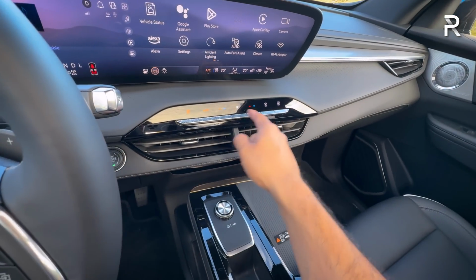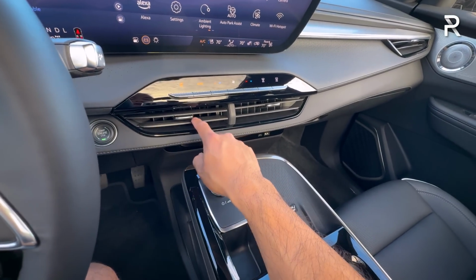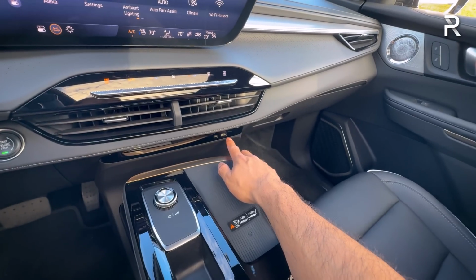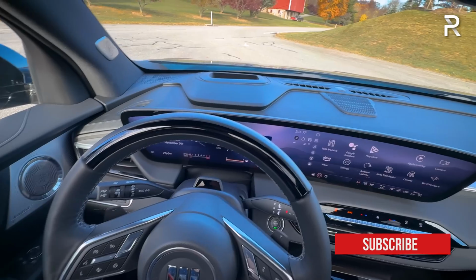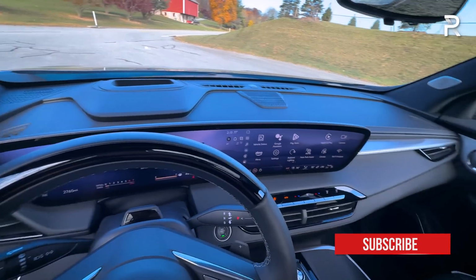Down here, you can see there's some nice toggles for your dual zone climate control function, some piano black trim, your air vents, you can see are kind of mounted low with some piano black. You have a USB-A and a USB-C. The dash design, as I mentioned earlier, is a little over-styled, but let me know what you guys think in the comment section below. There is a heads-up display included on this trim. It's available on the other trims as well.